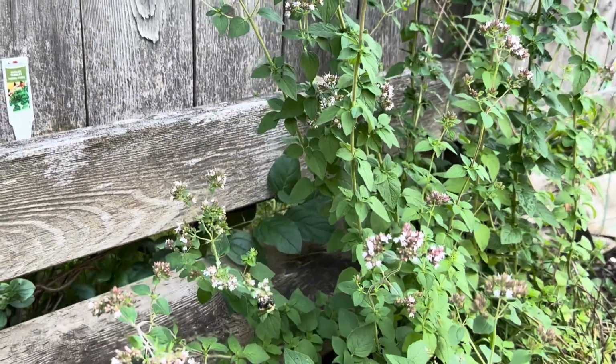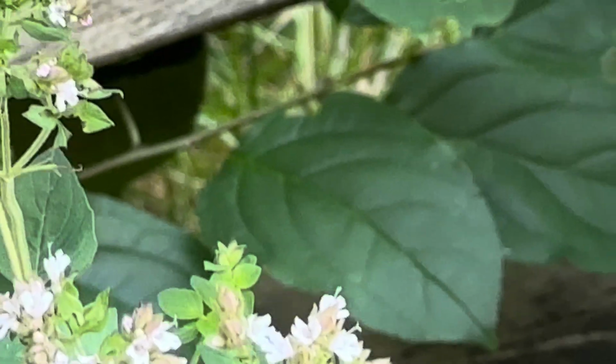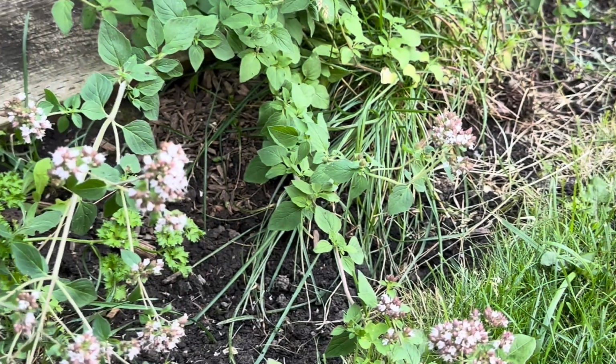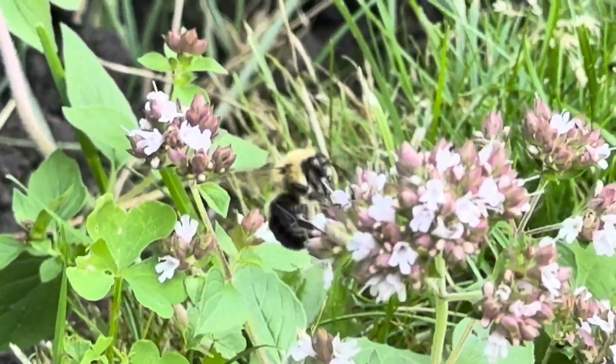And see this guy? I guess this bee likes oregano. Where'd he go? There he is. He's an oregano bee.